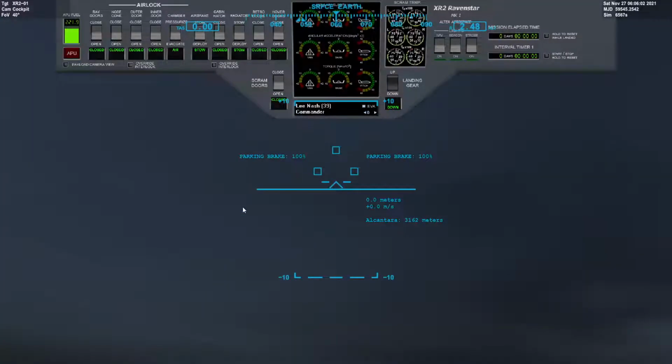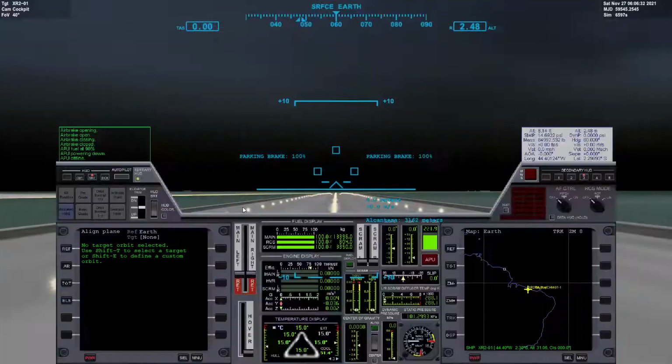Meron pa siyang overhead panel where you have all the controls to operate all the mechanical stuff like the airlocks, chamber pressurization. This is really a full suite, no? Para talaga siyang real aircraft with systems, and these systems are interlinked. So talagang malayong-malayo na siya from the old Delta glider of default orbiter. It's really highly sophisticated.